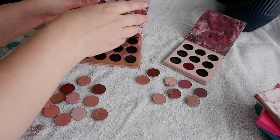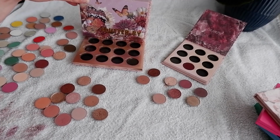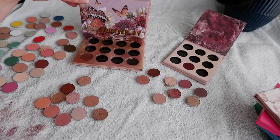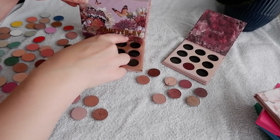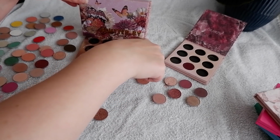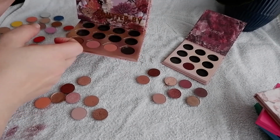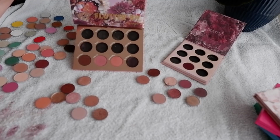If we take the Ménage à Moi palette, we already put Buried Treasure in. And maybe put this darker shade over here. And then put this matte down here. And then this one, this is the only shade from the Blush Crush that I've kept. Oh no. So that can go there. So that's what it looks like now.